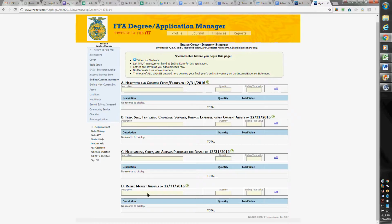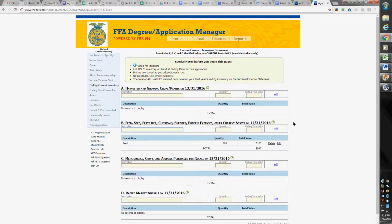Any market animals that you still have on hand to be sold, you would put their value here, the amount that they are and the description there. So every time you want to add an entry, you would put seed quantity 100, ending value, we're going to put 100, and then we're going to click on add. You can see it does add.